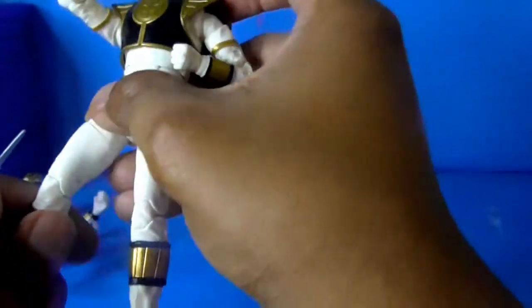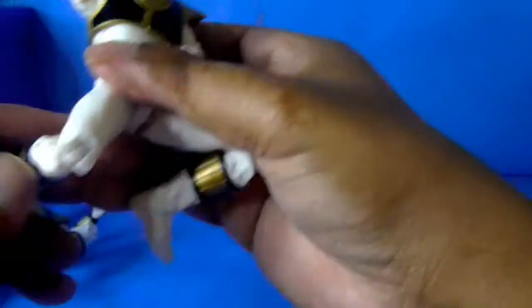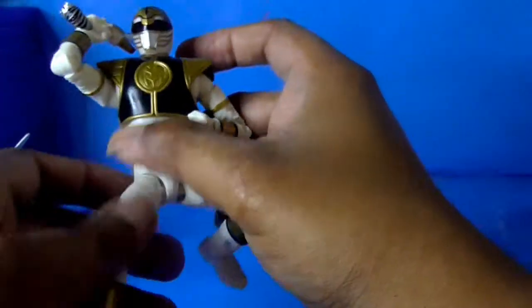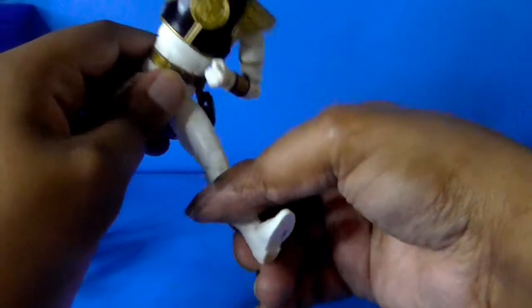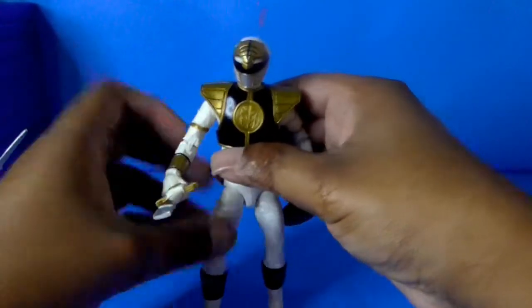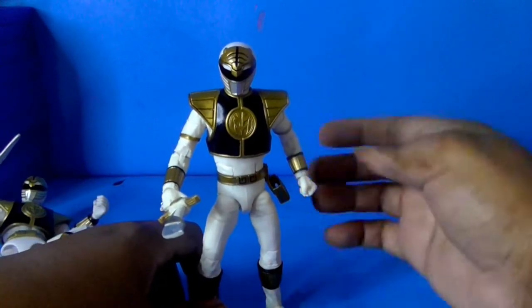Then you got, again, the knee crunches, which are difficult. Like one leg you can get it, but the other leg, I'm easily scared to break off one of the legs, and I'm gonna have to buy another one, which I don't want to do. So that's the comparison. So the winner in the verdict, who had the better Mighty Morphin White Ranger of the four I got: Hasbro.